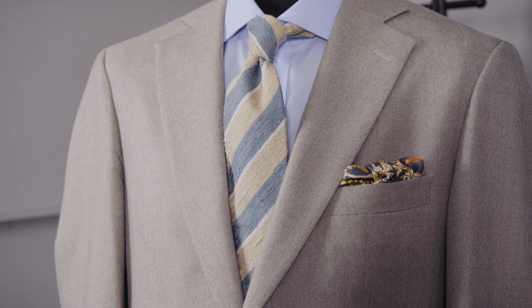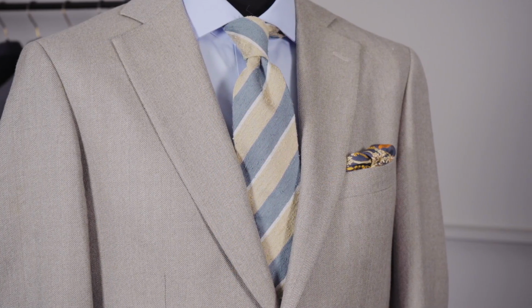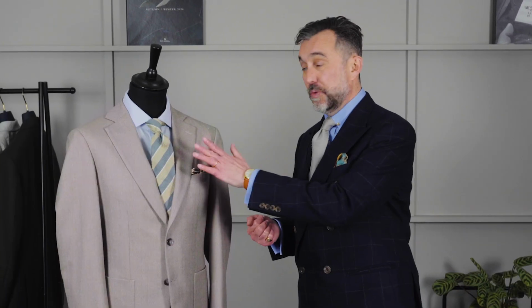I love shantung. It's got so much texture to it, and it can look quite sporty as well as quite smart. But I think this is sort of an outfit you're going for a nice lunch. You're probably wearing it with some jeans, and you just decide, I tell you what, this tie looks so good with this jacket, I'm going to wear it. And I think the pale blue shirt with texture, easy worn with open necks, also smart, but I just think this is quite considered, quite creative. If I saw someone dressed like this, you just knew they were into their clothes and style.